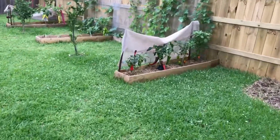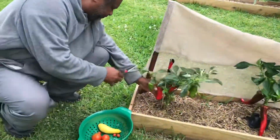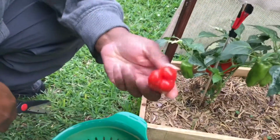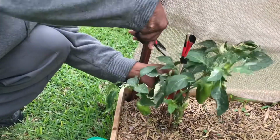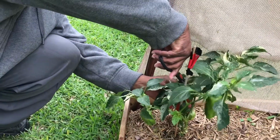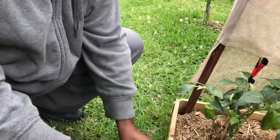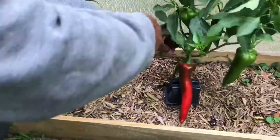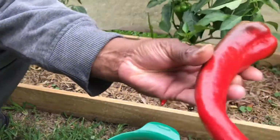So now it's time to get some peppers. Nice one here, bright red. These are candy cane peppers. Sweet. Carmen Italians. Pretty big, huh? Put it on me. See that?